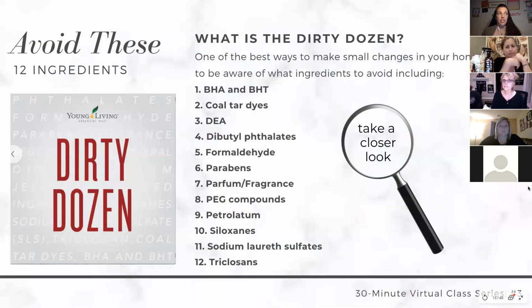So Jade mentioned some of these, and we can share more details on them if you're interested post-class and emails, but I'm not going to read them all. You can visually see them. You probably recognize them from labels. There are 12 of them, and they're the dirty dozen, not to be confused with the dirty dozen of organic and non-organic, what to buy for fruits and vegetables, but equally important, I think.